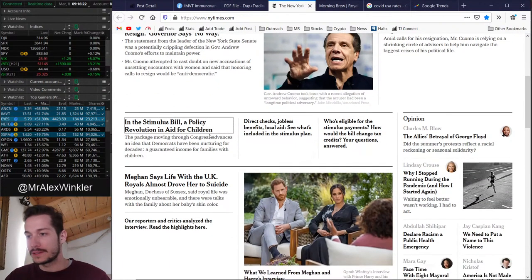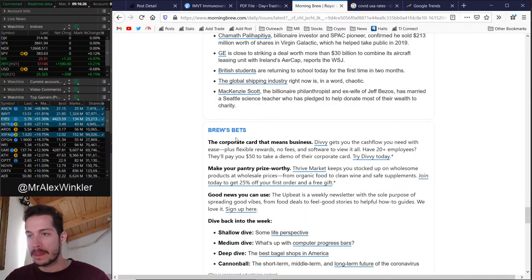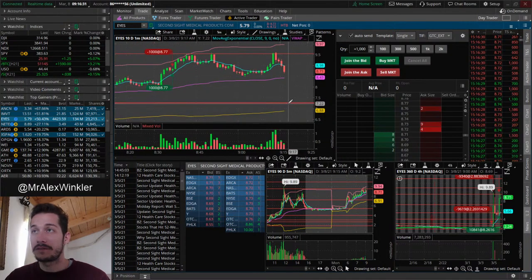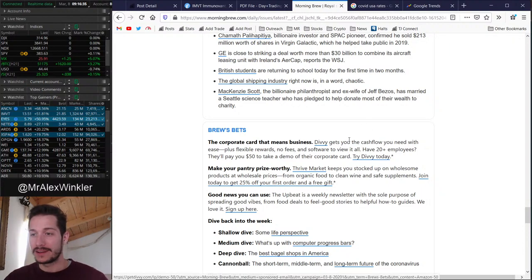Andrew Cuomo still holding on there. There's the sell-off by eyes. I really don't like trading those, you know, 15 minutes before pre-market opens. I just, weird things happen.